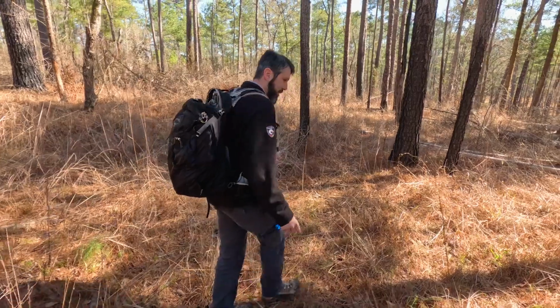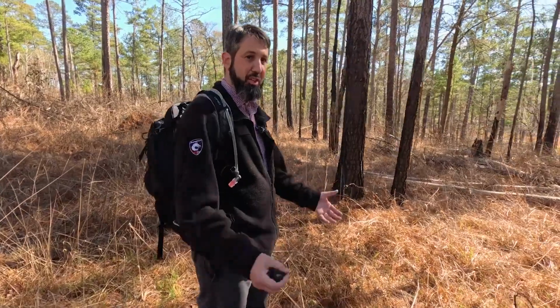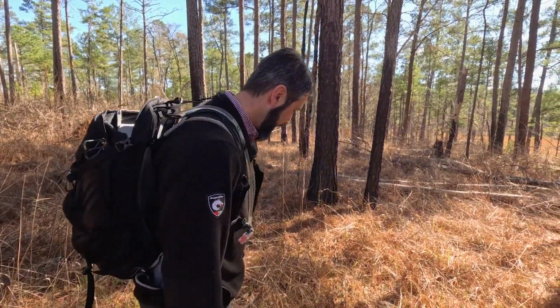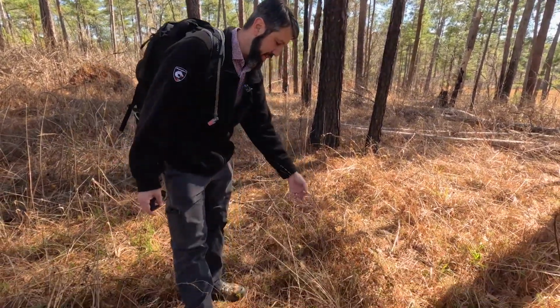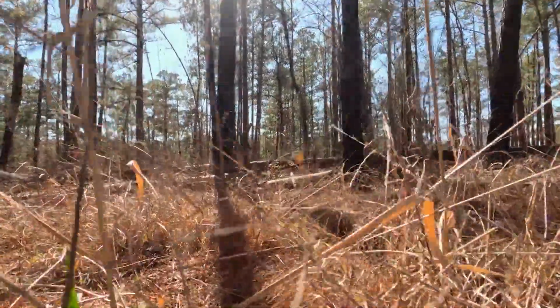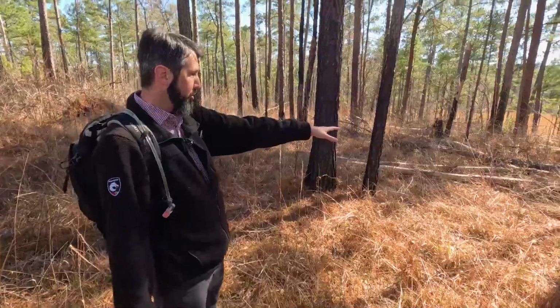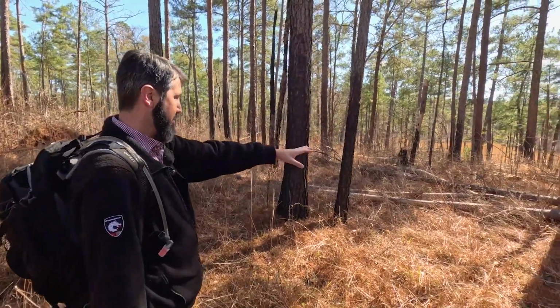And if everything works out, then we will come back after it's burned, and they will look at the same sites before and after a prescribed fire. One of the things the students are looking at is what are the fuels at the particular site that they're in. And so there are fine fuels, things like these standing dead grasses. We've got not a lot of leaf litter, but some leaf litter, sticks. There's even some coarser woody debris, like these downed trees.